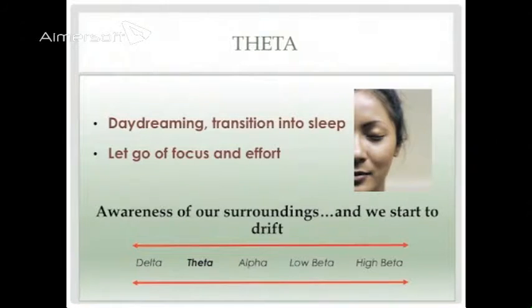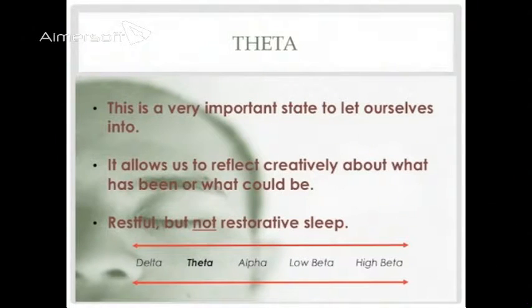We transition into a theta EEG state when we take a short, brief rest for a few minutes, or perhaps close our eyes, let ourselves daydream, or when we lay down to transition into sleep. When we lay down, we are still conscious, and then hopefully at some point we're not conscious anymore and we're in a deep sleep. But somewhere between conscious and unconscious, we go through this theta stage where we let go of focus, let go of effort, let go of awareness of our surroundings, and we start to drift. This is a very important state to allow ourselves to get into.